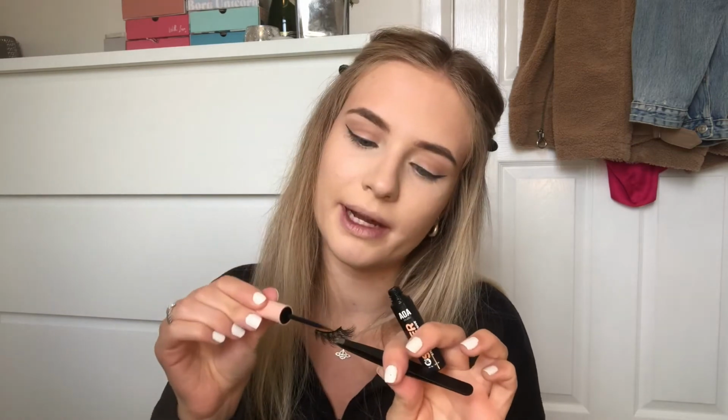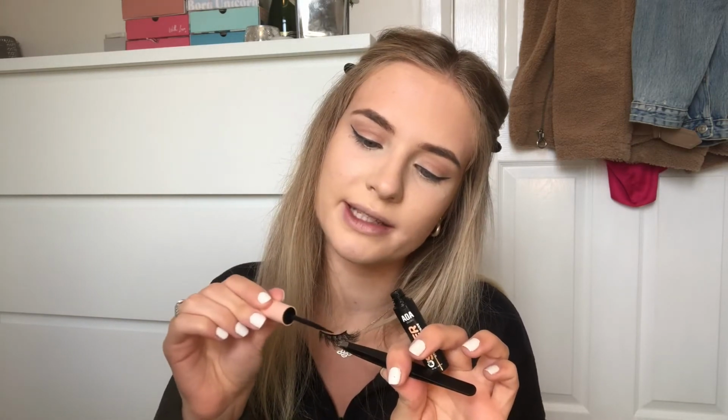I've never tried a black lash glue. I feel like it really makes sense. I don't know why I've never done it. Actually, I might do that thing where you draw the line on your eyes, like on TikTok. I'm going to try and draw it on my lash line. Well, that's very black compared to my not very black liner.